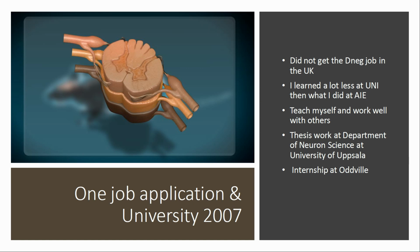And from my thesis, I was able to get an internship at a small company in Sweden called Oddville. This company does a range of things, from television commercials to medicine to websites and so on. So I had an internship there for about 2.5 months. It was a very steep learning curve, so I was very lucky to get that.